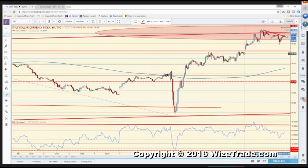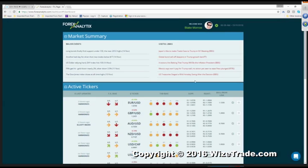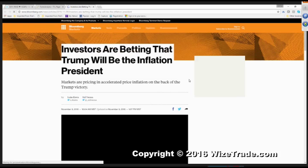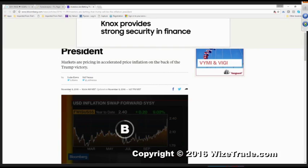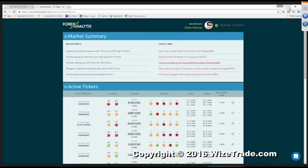Covington said Trumpflation is the term I heard on Bloomberg. Trumpflation. It might be it. This article we sent out: investors are betting that Trump will be the inflation president. This came out on Friday, November 9th. I guess it was Thursday. That article is a good one, and it's true. He's going to spend.